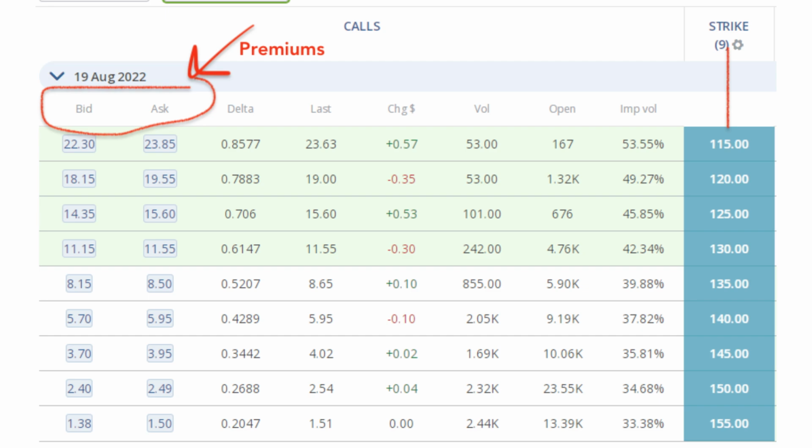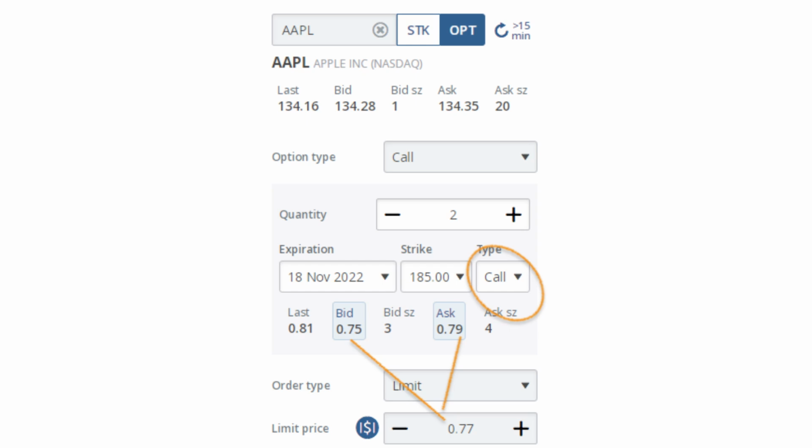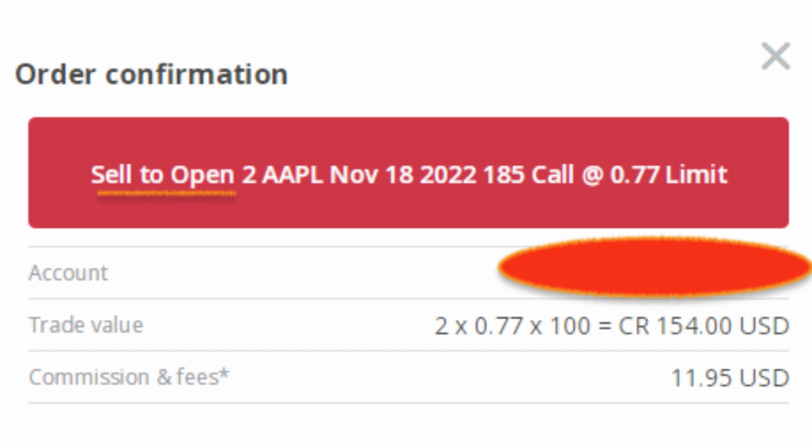Now, you can choose different strike prices, and then the premiums would change. So you have to choose the amount of money that you think is worth the risk of having your shares called away, or you just don't think it will ever get to. So I chose the average between the bid and ask, and this is the amount of money I get back. I have more than one contract, so I'm willing to sell 2 contracts against my Apple shares. In the meantime, I'm collecting a bunch of moolah. So you sell to open one contract, choose the strike price, choose the expiration date, and then collect the premiums in your account right away.